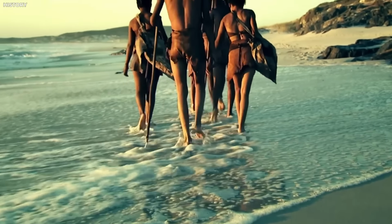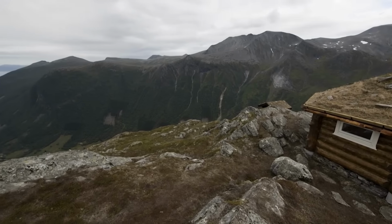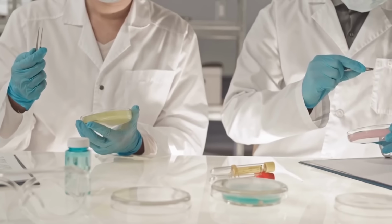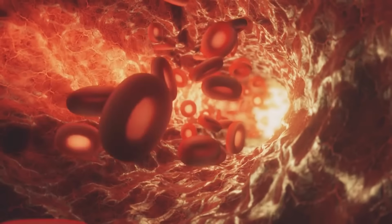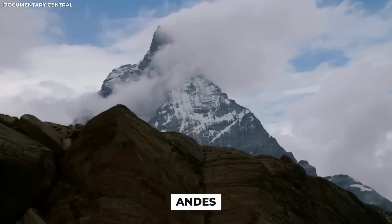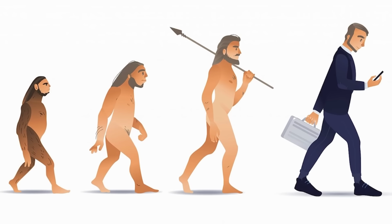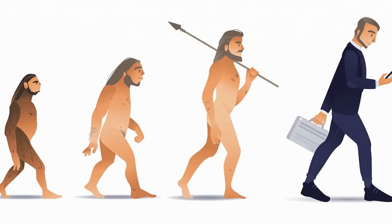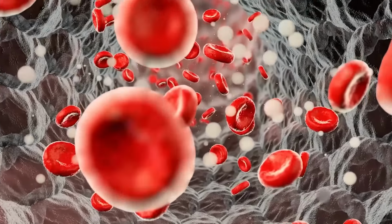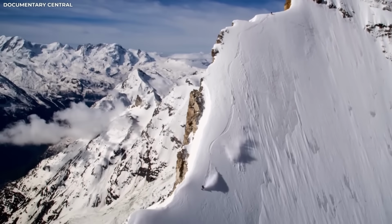Many Native American communities, especially those living in tough environments like high mountain areas, have a very high rate of type O blood. This has led researchers to wonder, did this blood type offer an evolutionary advantage? In places like the Andes, where oxygen is low, people needed to adapt to survive. Their bodies changed over generations. Many of them also had type O blood, suggesting a possible link between this blood type and the ability to live in low oxygen environments.